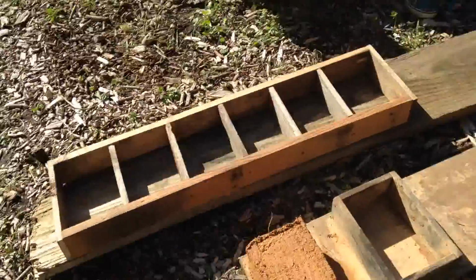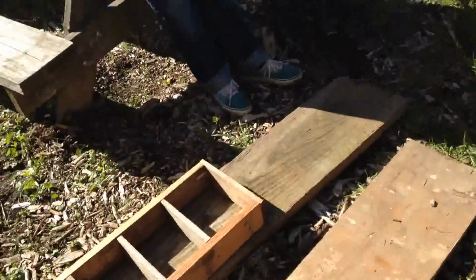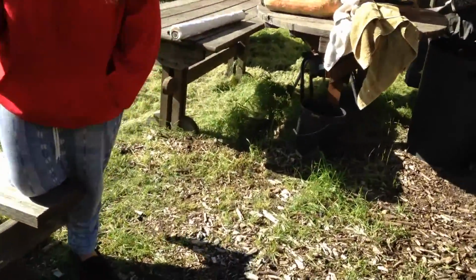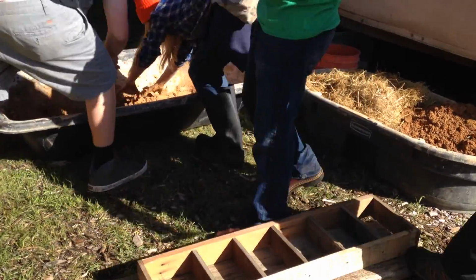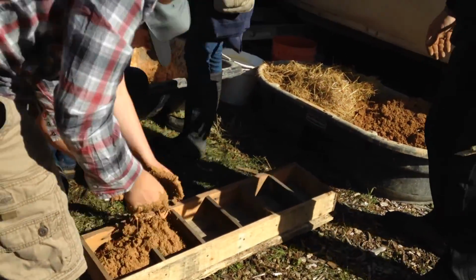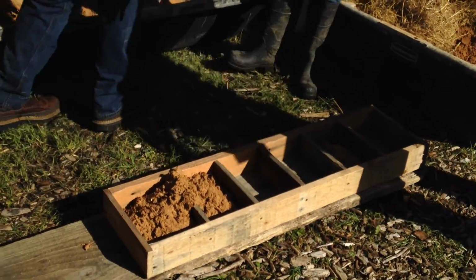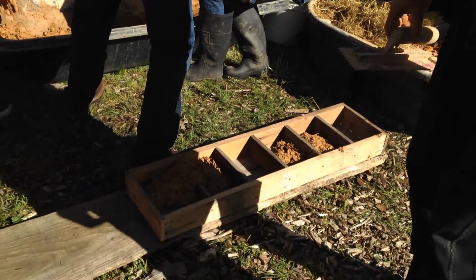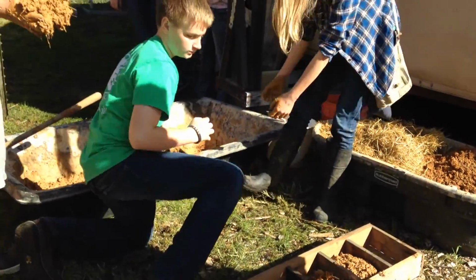Yeah, so we can do both to try. We did it. Now start filling the boxes up. Troy, with a shovel or our hands? No, with our hands, I think. Make sure your fingers aren't in the camera. Are we filling them up to the brim? Yes. Okay, so then let's put more in Jasmine's one.